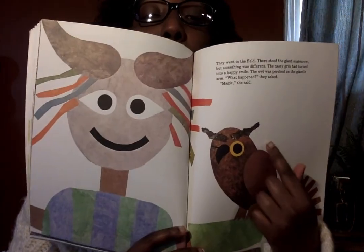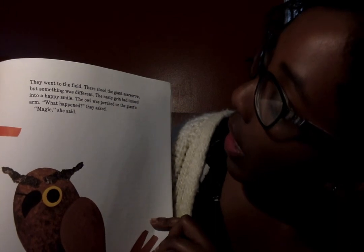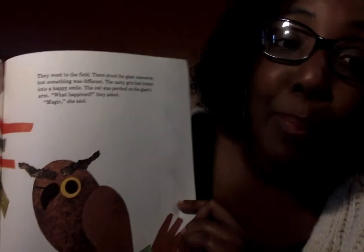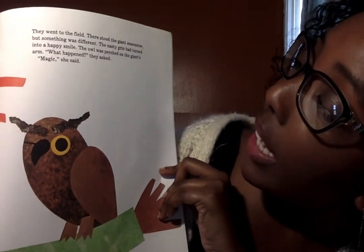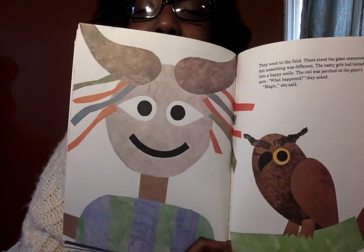And there's our owl friend. And there's the second scarecrow. They went to the field. There stood the giant scarecrow, but something was different. The nasty grin had turned into a happy smile. The owl was perched on the giant's arm. What happened? they asked. Magic, she said.